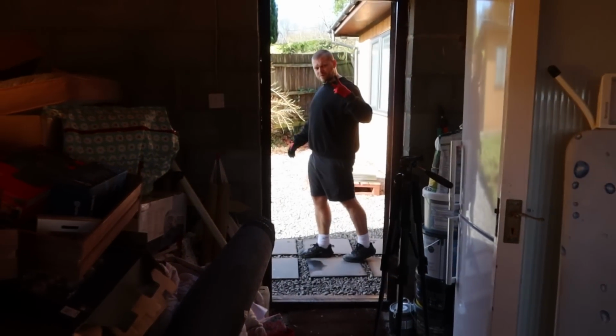And the only other area as well is the garage. It's embarrassing at the moment. It is so cluttered. We need to have a sort through, but the garage will also be getting a full-on declutter, but also a makeover in the near future as well.